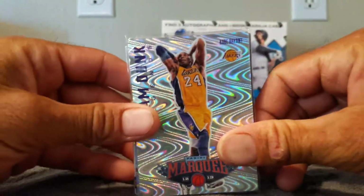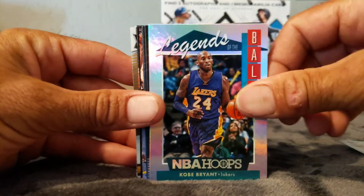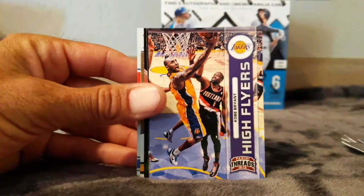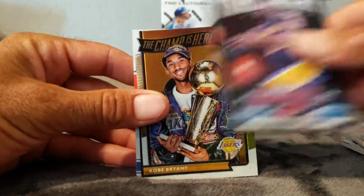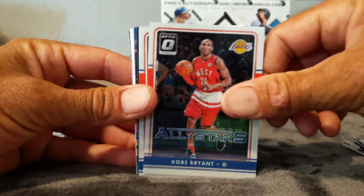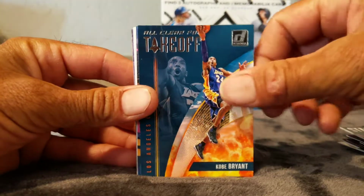Okay, so we got the Marquee. Now let me drop this a little bit. There we go. Legends of the Ball, Hoops, the Retro Series, Takeoff, High Flyers, Stars of the Night. A little Optic right there. Another Marquee, another Optic. I love the Optics, dude. Freaking beautiful cards. Well, not my favorite. Chronicles are my favorite.